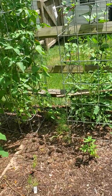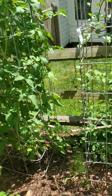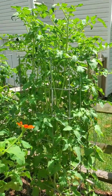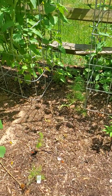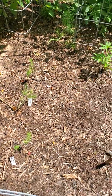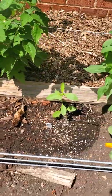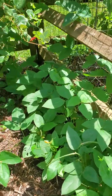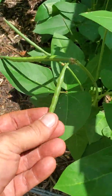That is a Cherokee purple tomato. First one died, so I replanted, and that's why it's so much smaller than that Underground Railroad. Aunt Lou's Underground Railroad. It's a great thing. We've got Florence fennel. I just planted these verbena flowers that I started from seeds. This is black-eyed peas growing on the fence here. You can see the pea pods.